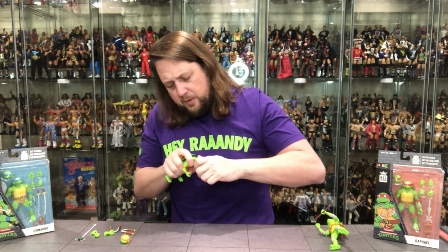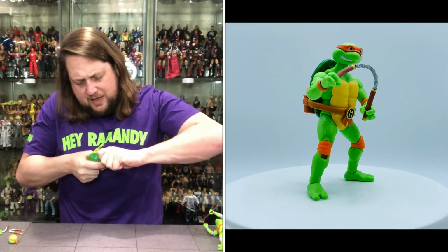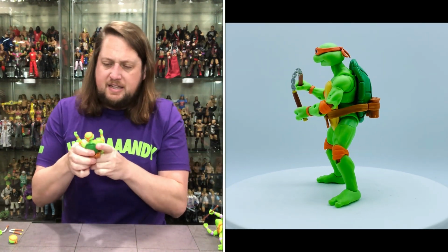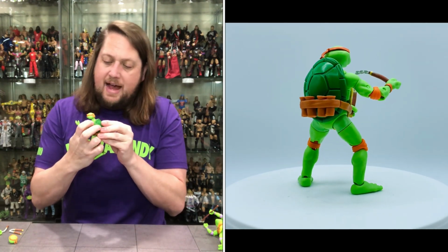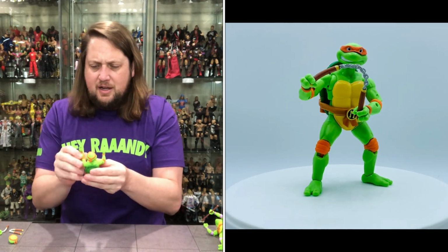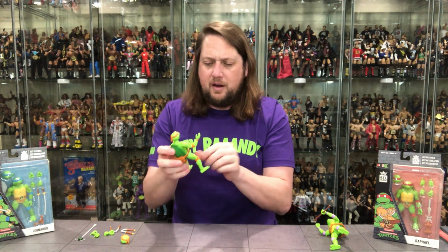Sometimes these things fight you, and it looks like I got a weird shaped inside head on Michelangelo as well. Oh my gosh. Yeah, that's a tough one. I might have to heat that one up a little bit. The shell looks like it does plug into his back as well, and it has a little bit of movement to it. So these are very interesting figures. Not like anything else we've seen before. I definitely don't like this head compared to the other one.